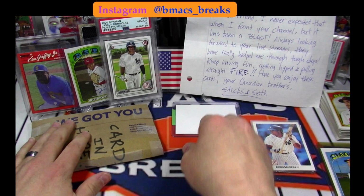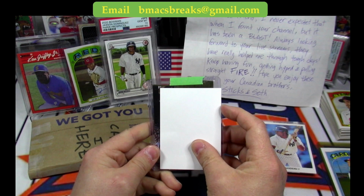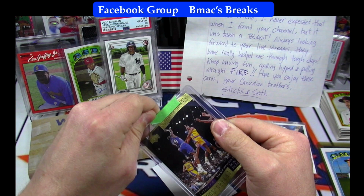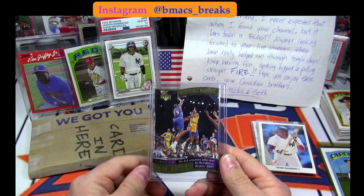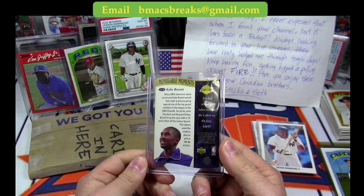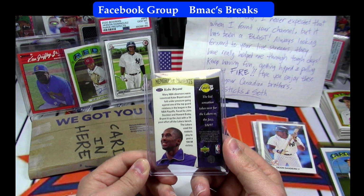I think we're going to do this one, and then we're going to get into this. No way, bang! That's right! Oh, man. This Kobe Bryant die cut. Be jealous, my guy. This is sick. I do not have this Kobe Bryant. Memorable Moments from Upper Deck, 97. Wow, so, the 98, from 1998. Wow, rest in peace, Black Mamba.